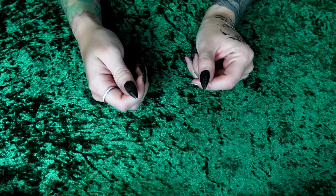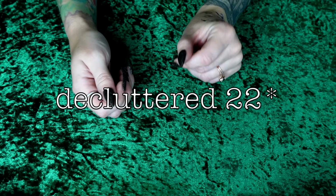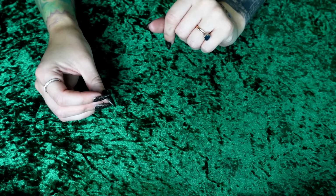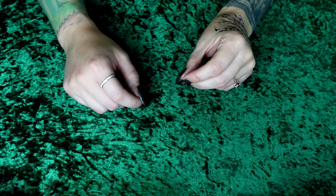So assuming I counted correctly, I started with 53 liquid liners, decluttered 21, so now I have 31. That feels really great, actually. Let me tally it up and give you my grand totals. Got my grand totals together. I started with 240. I decluttered 45 things, so now I'm left with 195 things.